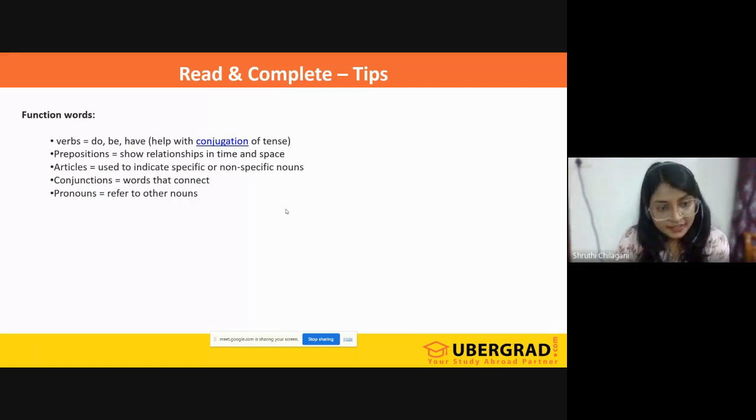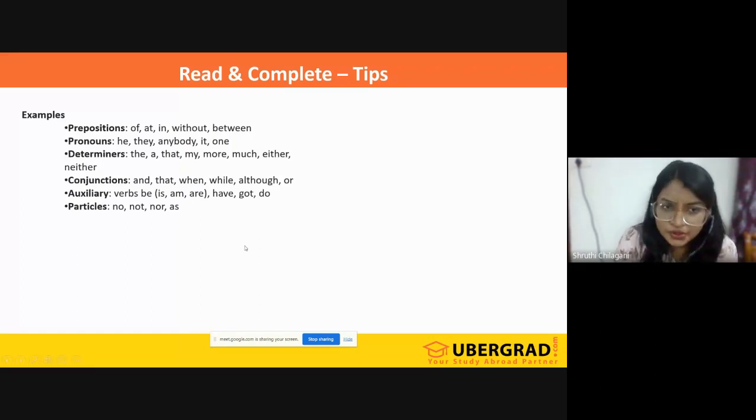Now let's look at some examples. What are prepositions? Of, at, in. If I say he is in the room, he is without the book, there is too much space between the table and chair. What is it trying to tell? It is trying to connect two words, explaining what's happening there. Positioning is given there. And pronouns: he, she, they, anybody. He can be used only after we know who he is, right? Determiners: the, a, that, my, much, either, neither. Conjunctions: and, that, when, while, although. Auxiliary verbs are like have, got, do.